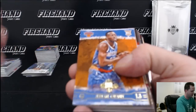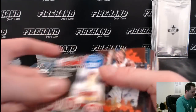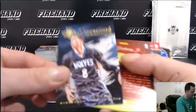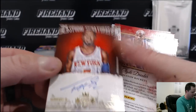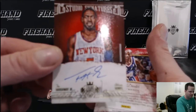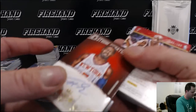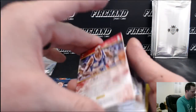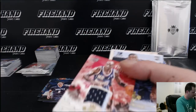There we go, last stack. Jerry and Grant, rookie. Kristaps Porzingis. Jamal Crawford, Clippers, Zach LaVine Expressionist, and Tim Hardaway Jr., number to 99, Atlanta Hawks, Studio Sigs, pictured in his Knicks uni, Dan Ixel. Clyde the Glide for the Rockets, Vintage Materials to 299, Buzzy.